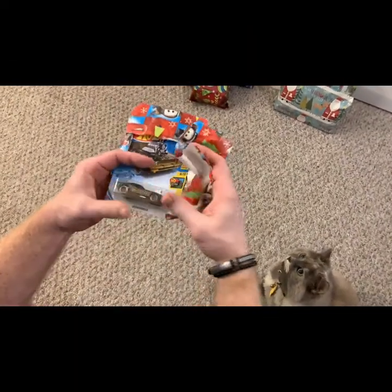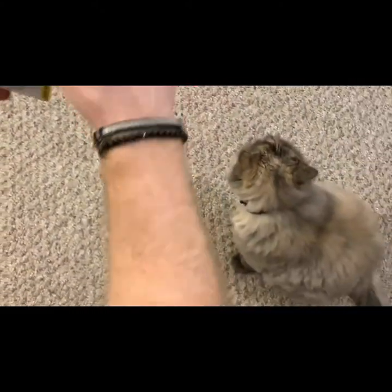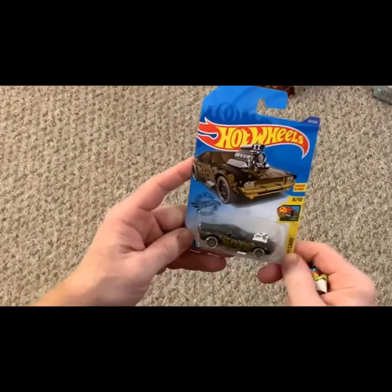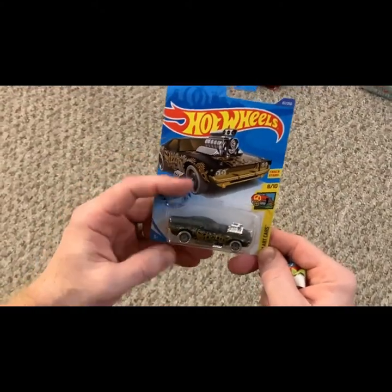Let's see what we got. You want to get on this, Mush Mush? We got the Roger Dodger. This is the Hot Wheels Art Cars. That thing is pretty looking. I would not mind getting one of these for free.